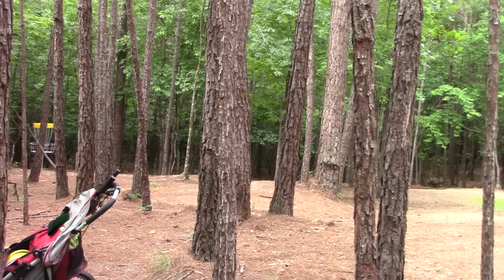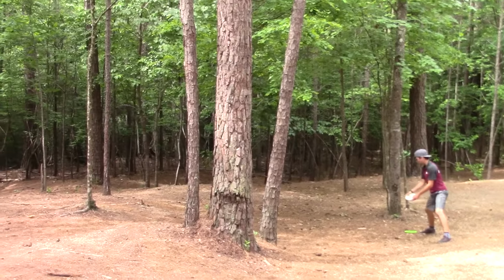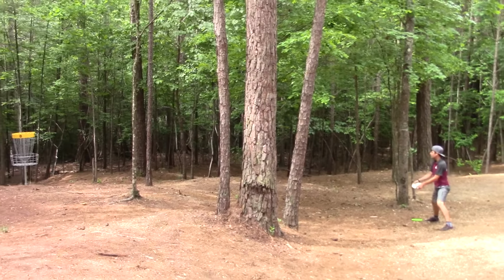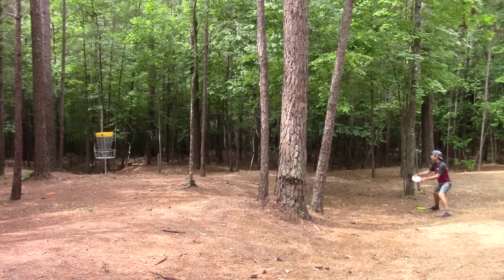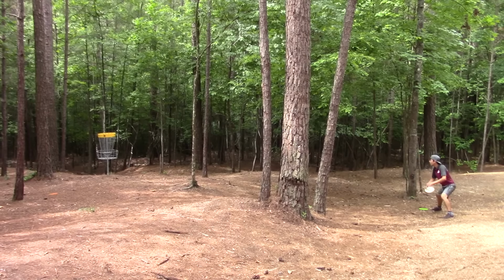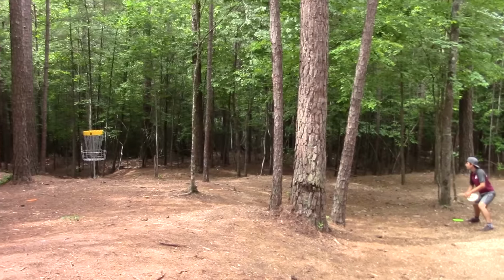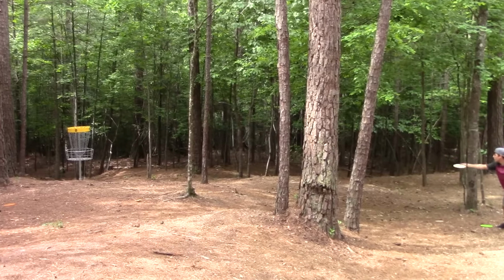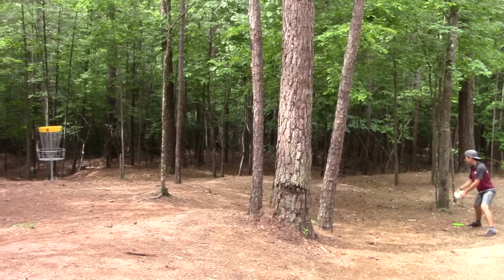Sit. Able to sneak it out there. Nice. Then it hits the tree by the basket and then rolls. So I think it would have curled up and I would have been like 30 feet below the basket. But it actually touched one of those small trees as it was sitting down and stood back up and rolled deeper into the wood line and then took a little right. So Cody has this for his birdie.